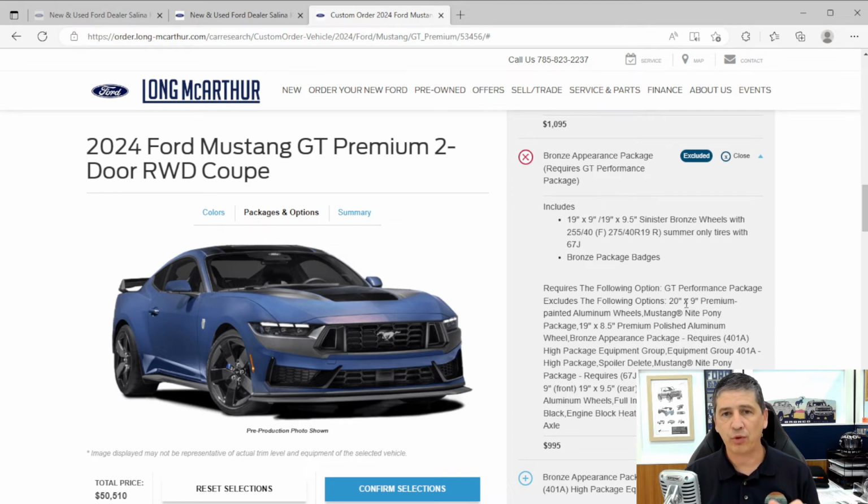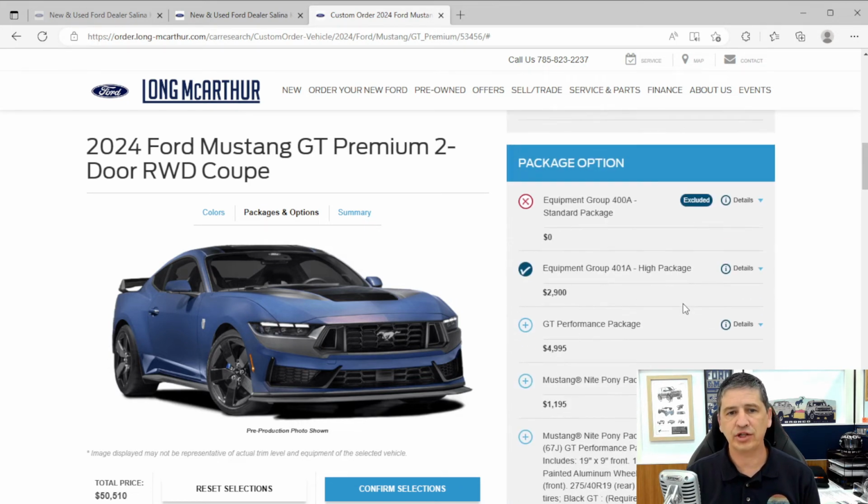So again, on the 400A, this does require you to add the GT Performance package, so that is correct. But on the 401A, you do not have to get the GT Performance package to get the bronze appearance package, which is kind of cool. So maybe a benefit to go up to that package. So again, this is a new package for this year and available on either the high package or the standard package.